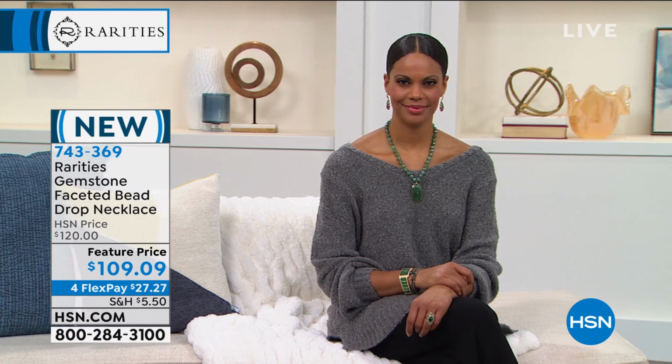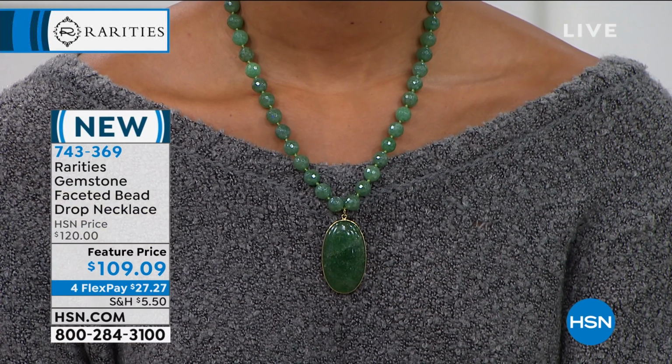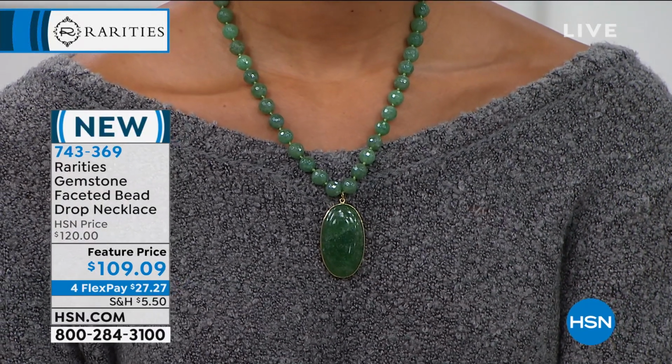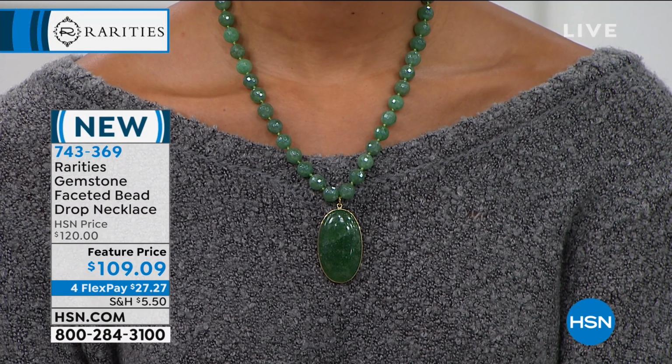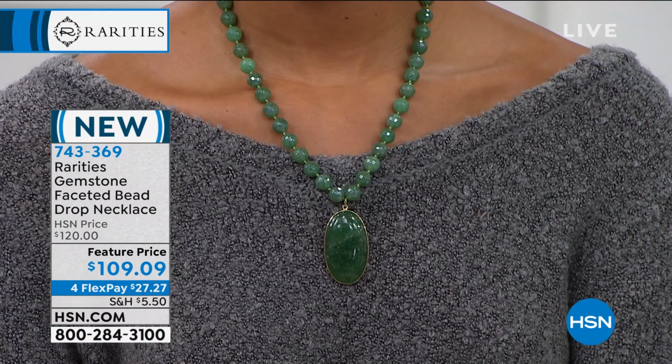It's going to sit on your décolleté. It's not going to fall in your boobs. How many times do you have a necklace and you're like, oops, where is it? Right, this is just stately. It's a stately statement. And look at it on Victoria. It's just beautiful. It's just sitting on top of her sweater.